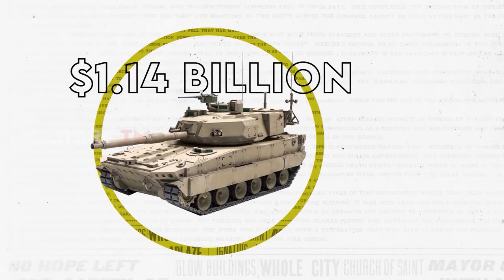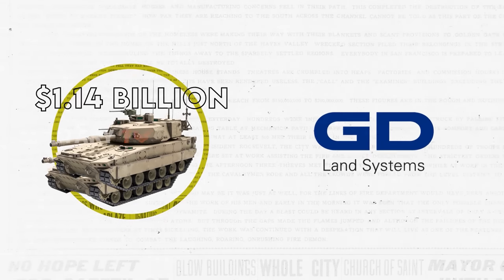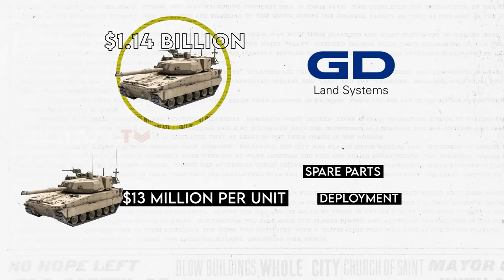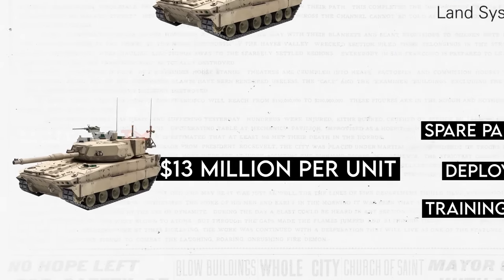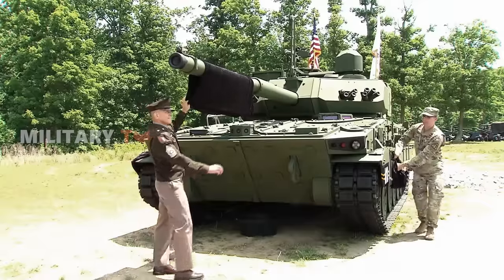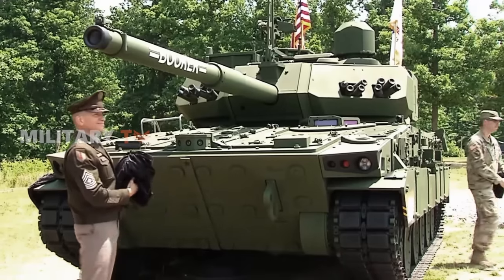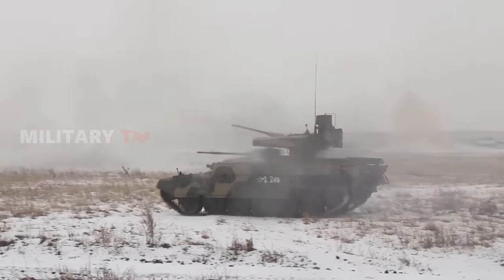The U.S. Army is reportedly granting a $1.14 billion contract to General Dynamics Land Systems for the M10 Booker program. This vehicle is priced at $13 million per unit, covering spare parts and the expenses related to its deployment and training. What drives the Army to make this move? The timing for the MPF platform's introduction is influenced by lessons learned from Russia's conflict in Ukraine. NATO observed that existing U.S. infantry combat brigade teams would be vulnerable against enemy armor in a similar scenario.